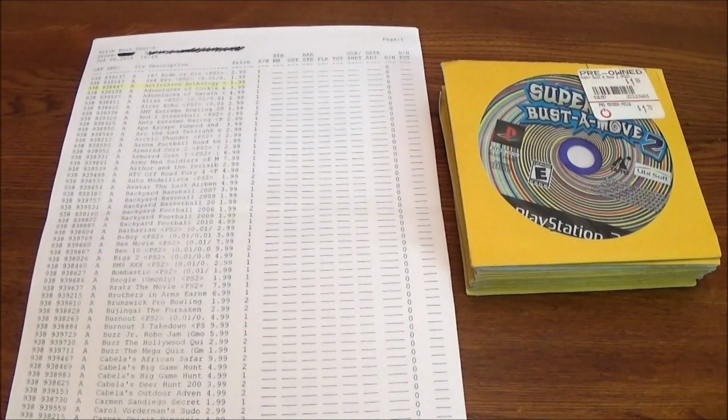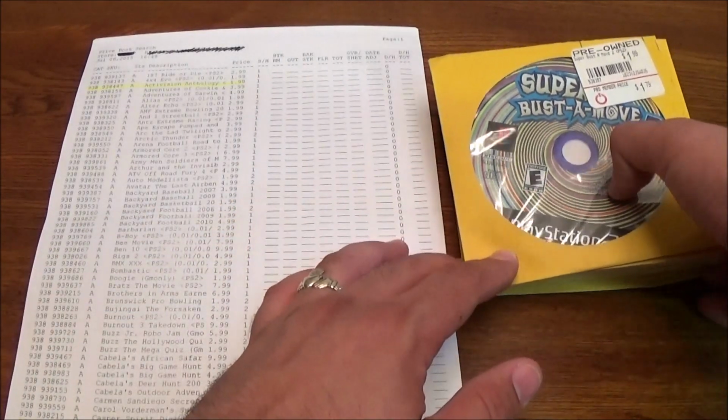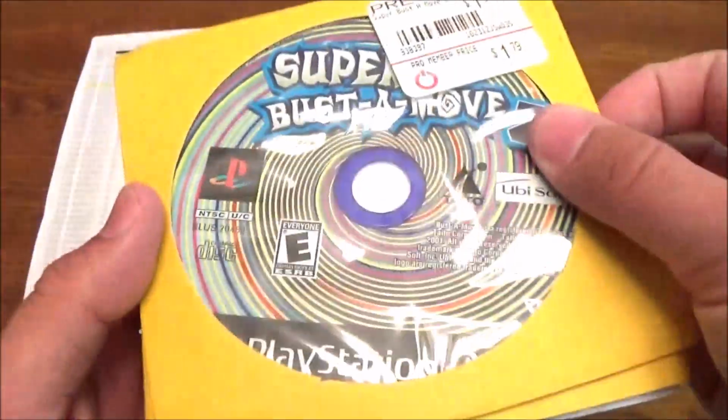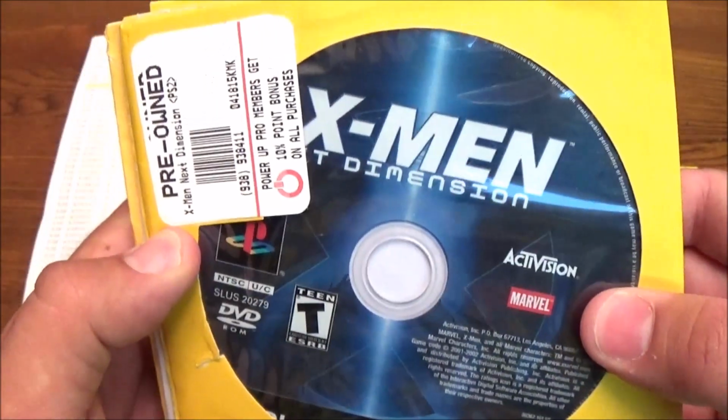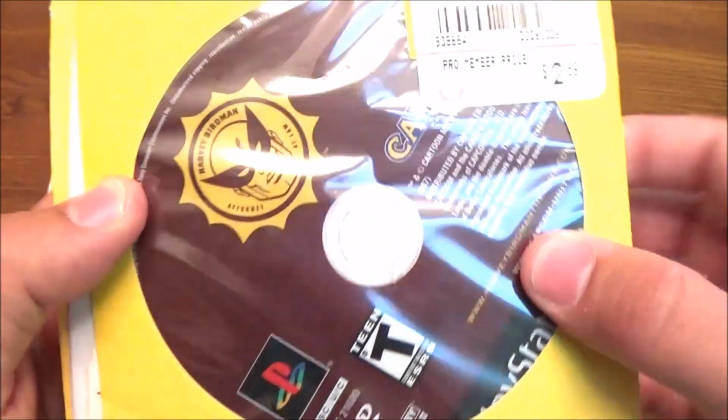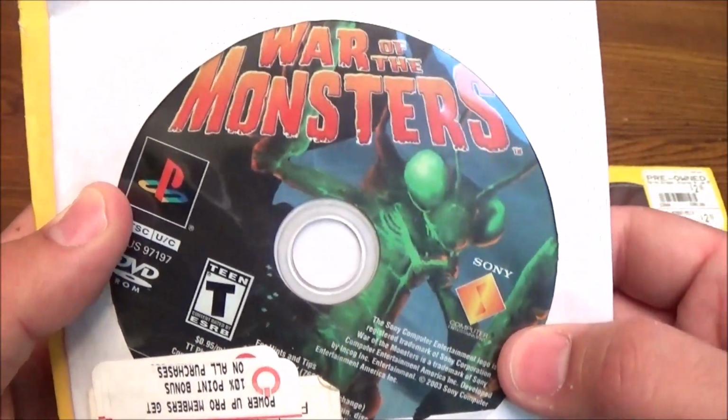And let me tell you, between the two stores, I spent about $18. And again, more hidden treasures. What I ended up getting were these. Super Bust-A-Move 2, X-Men Next Dimension, Harvey Birdman, Attorney at Law, War of the Monsters.